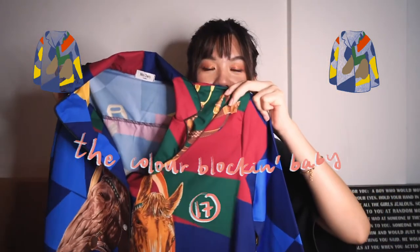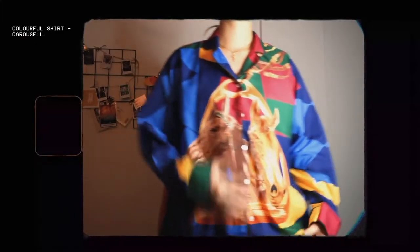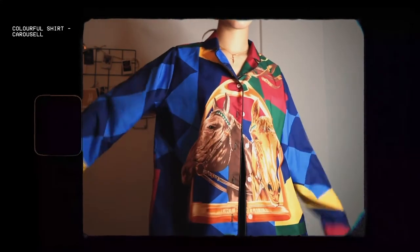Moving on to a crowd favorite, because for some reason people love color blocks. We have this colorful primary colored shirt. I absolutely love the pattern and the design on this shirt. It basically has two horses. I was really drawn to this top because of how colorful it was and how oversized it was, and I was going for that colorful vibe a little bit more. I got this on Carousell. I'm not gonna lie though, I don't particularly love the material. It's a little bit plasticky. I actually don't know what material this is. It's thin, which isn't a bad thing, but because it's plasticky, it traps heat. But I'm not gonna argue with this top because it is beautiful, honey.